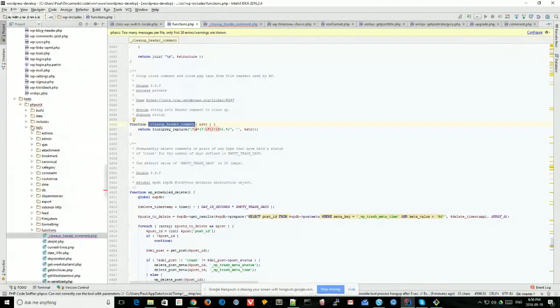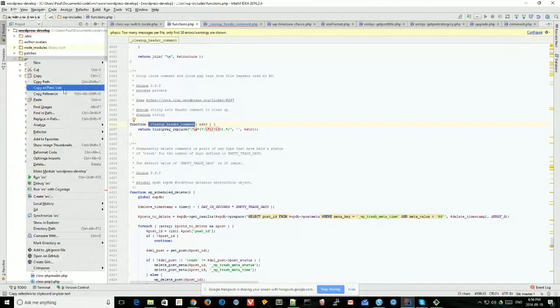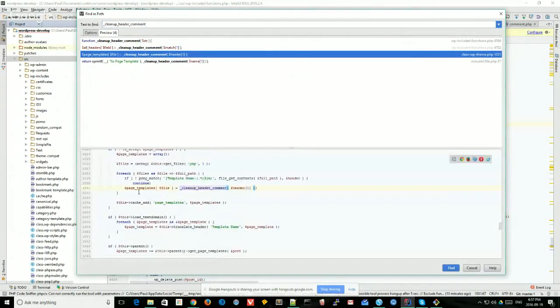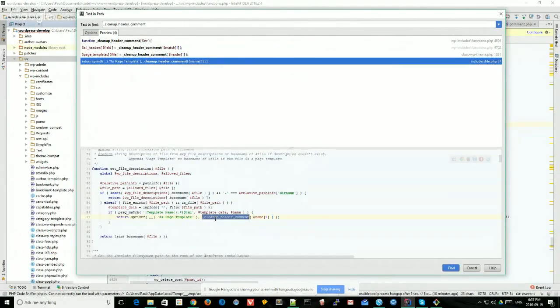Where are we? PHP unit. Right. Finding path. So, get page templates. So okay, here's what. And clean up header comment as in remove. So this is, sorry, go ahead. Page template header comment. Oh, is this from the actual plugin, a plugin comment block?